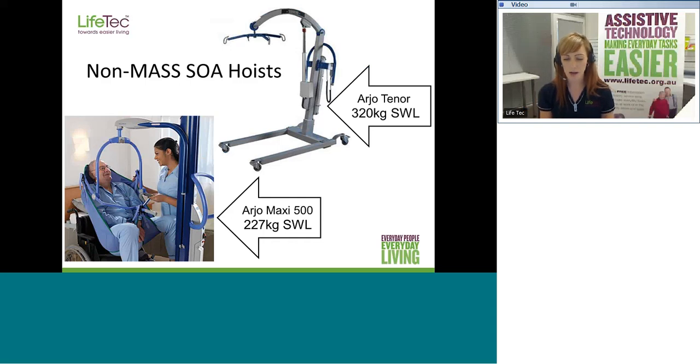Our Arjo Maxi 500. So features include narrower dimensions, so this allows good circulation in smaller spaces. It is standard with an electronic leg spread and available with a yoke or tilting pivot frame. A large range of slings are also available, and this one has a safe weight limit of 227 kg.